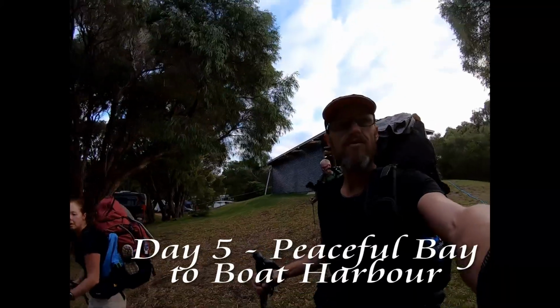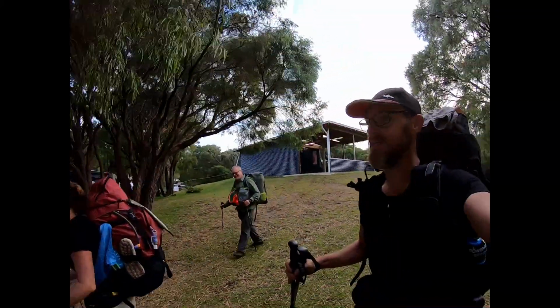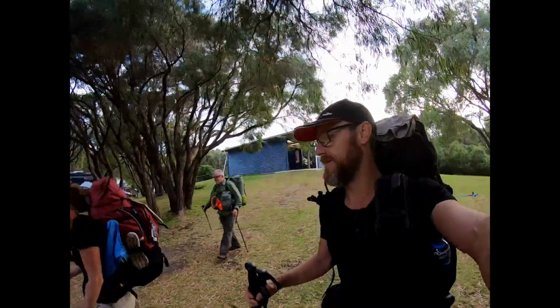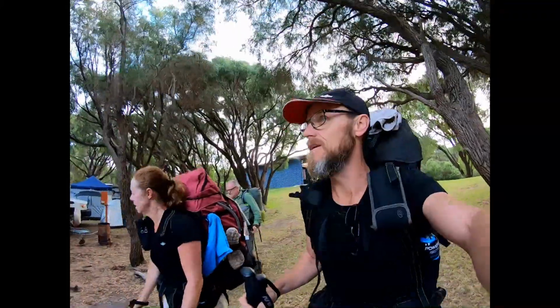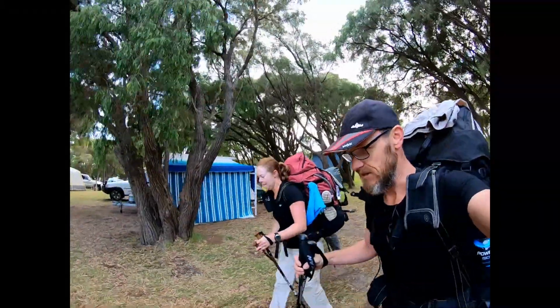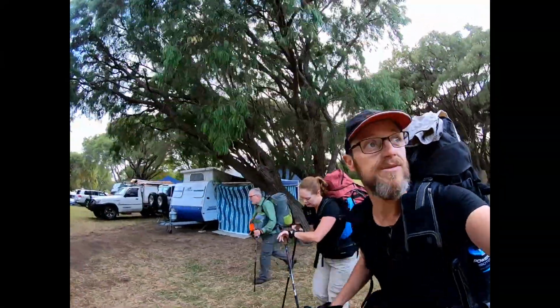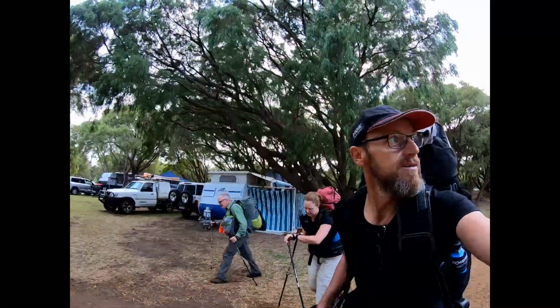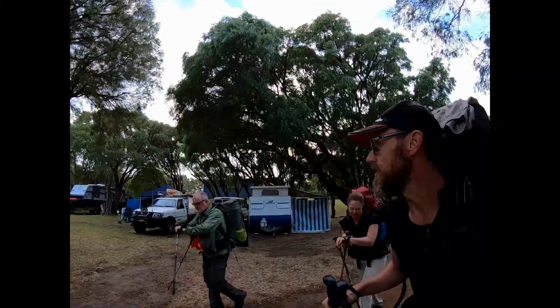It's 7:35, leaving Peaceful Bay. We've got a 24-kilometre day in front of us today, including our canal cross in canoes, which we're all looking forward to. It's supposed to be a pretty tough slog. It's going to be a big day, so we're getting away about an hour and a half earlier than we normally have been to give ourselves a bit of a head start in the cool. We're hoping that this sun gives us a bit of a reprieve and stays behind some of those clouds for a while.